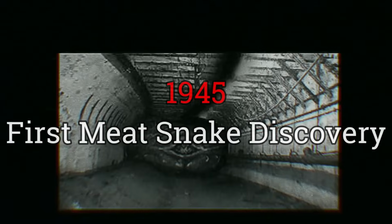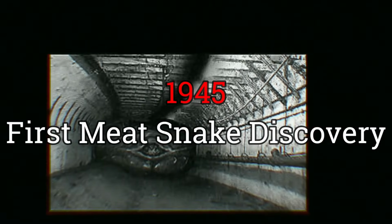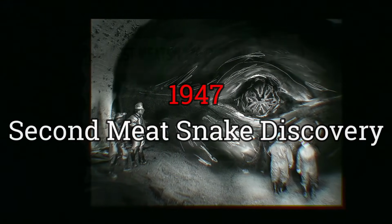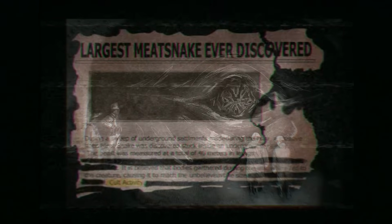In 1945, after the war had ended, a giant meat snake was found lodged in a tunnel by a cleanup crew. Its exact location is unknown, but we do know that it got to this size by being fed corpses of those who fell during the war. This meat snake appears to vanish completely, leaving scientists and the cleanup crew baffled. Imagine having to explain that one to your boss. 2 years later, another meat snake is found in 1947. Also underground in a railway tunnel, and also fed by the cult.